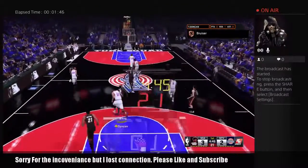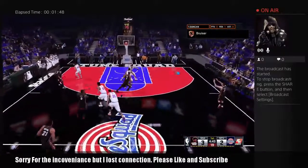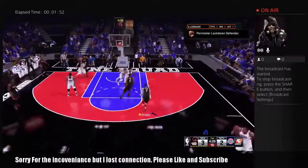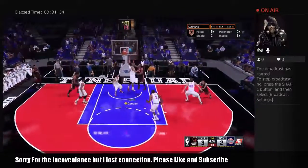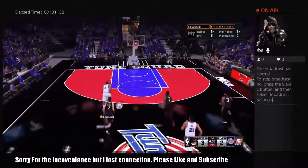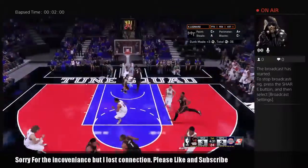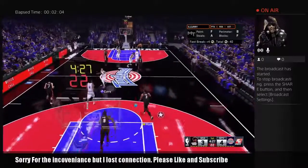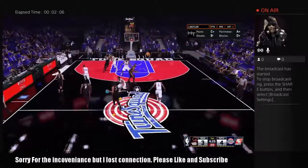Nice D from Deng. And here's Miami. Dragic with it. Leonard picks him up. And it's Dragic off the drive. Bosh misses. That's a surprise. I mean, really out of character for him to miss when the defense is not right up on him. And I like how he puts himself in position there to finish on the break.